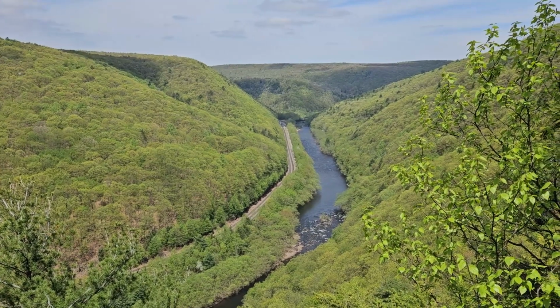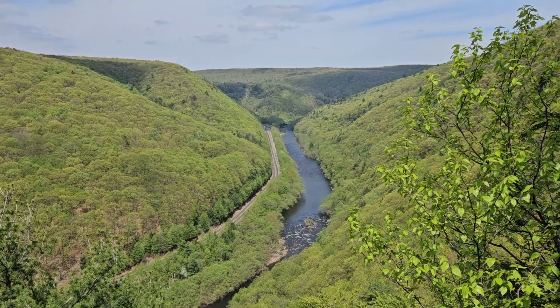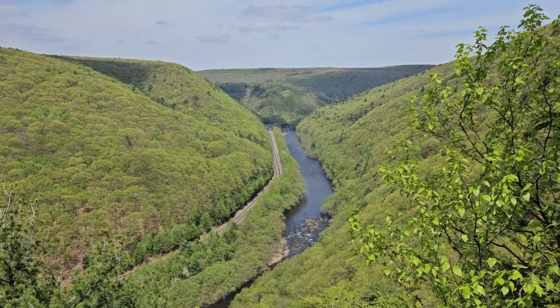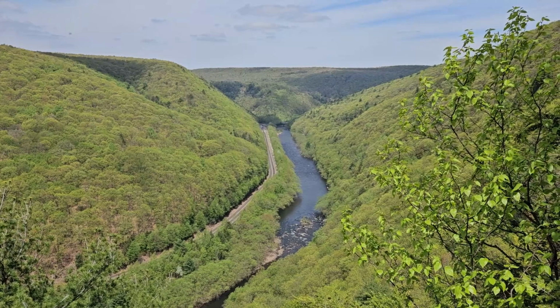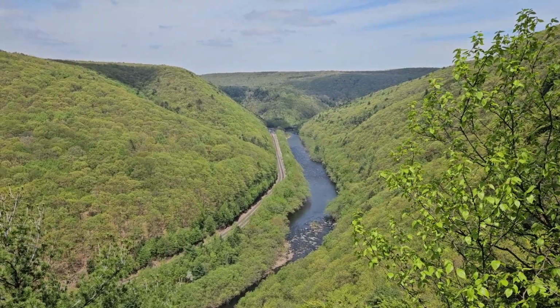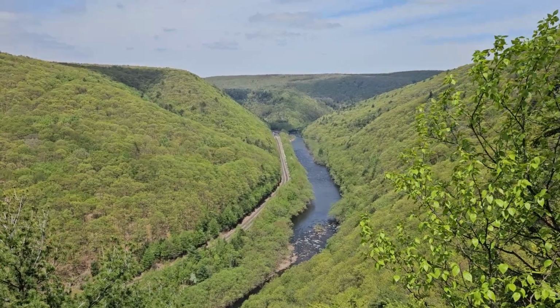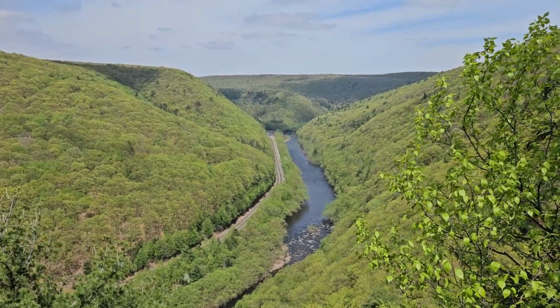You can see the shadows of the clouds on the mountain. So I'm going to post photos of these at hemlockstateexplorer.com. What a glorious day.